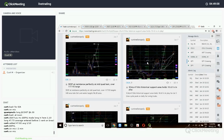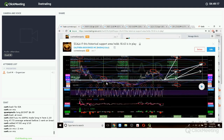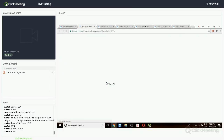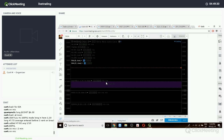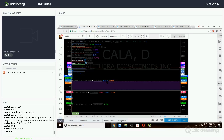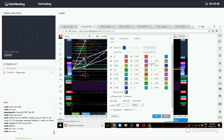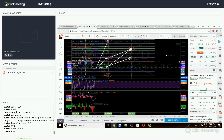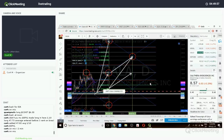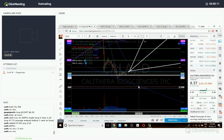CALA, C-A-L-A. I was randomly in this one the other day. I just want to see what it's doing. So CALA has a few different scenarios and targets. Let's just magnify this a little bit. See, it's holding there.